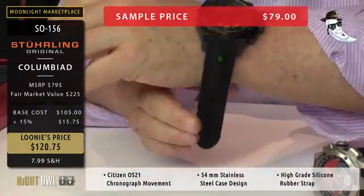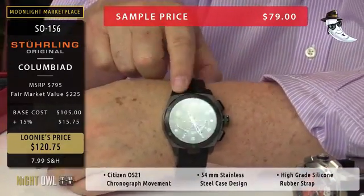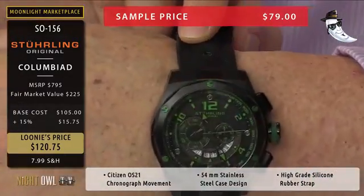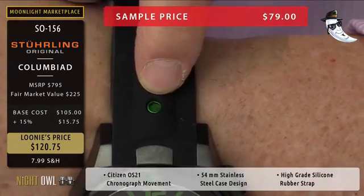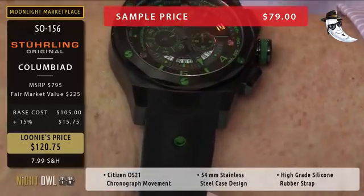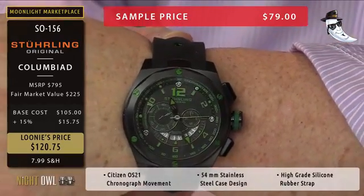It's got the really soft silicone rubber strap. You'll love this rubber strap. Look at the case integration of the rubber strap. Can you see that? You'll see it when I show you the other one, the silver tone red. Here it's all black, a little harder to see. It's got the steel insert with the green PVD on there. And it's got the nice Citizen OS 21 on this, so it's a very reliable quartz chronograph movement.